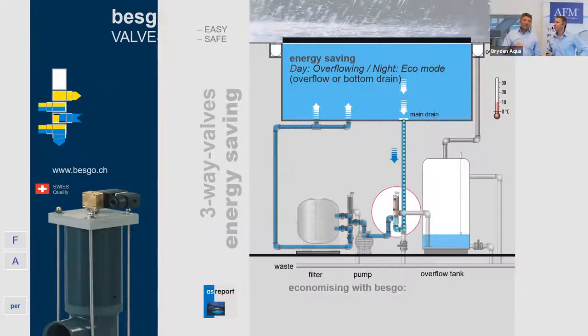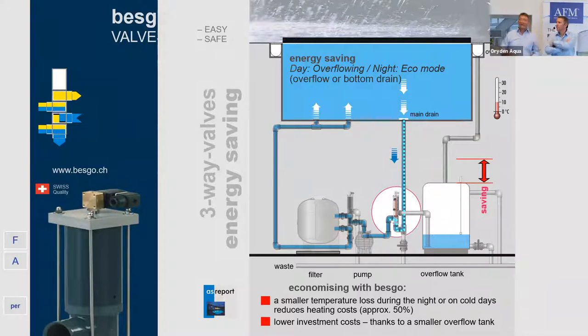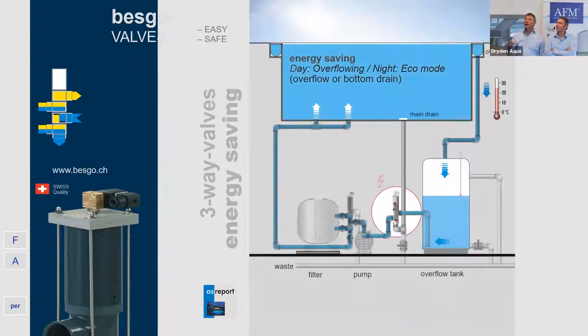If you have this, you also can do a last thing. That's something which I invented, honestly, a few years ago in 2003 when we bought Besco, and this is what we call the energy saving mode. Let me quickly explain how that works. What is the idea? I'll explain it for an outdoor pool.